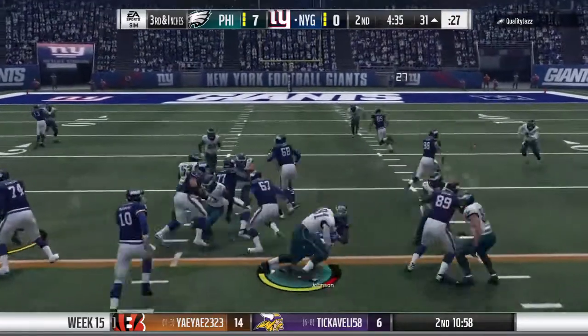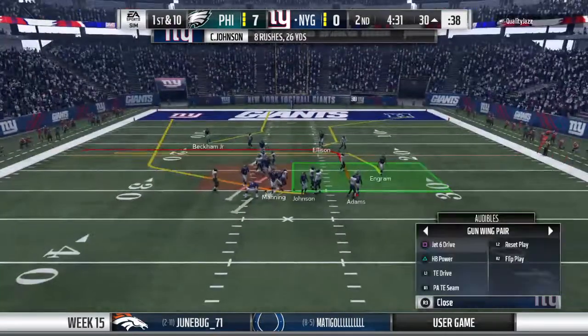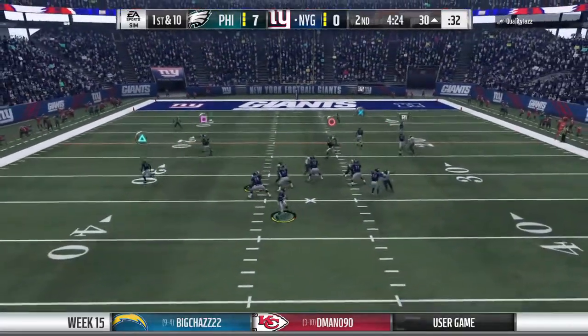They'll try and run for it. Here's Johnson. And he's going to have the first down yardage as he's down at about the 30-yard line. Officially a gain of just a yard there, but they do convert on third and inches.